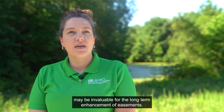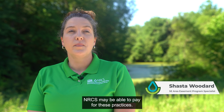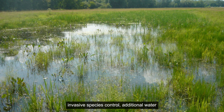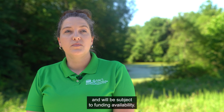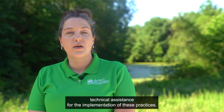Management practices may be invaluable for the long-term enhancement of easements. NRCS may be able to pay for these practices. Contracts can be developed for practices such as tree plantings, invasive species control, additional water restoration, and pollinator habitat. Enhancements will be evaluated for the benefit of the easement and will be subject to funding availability. NRCS also may be able to provide technical assistance for the implementation of these practices.